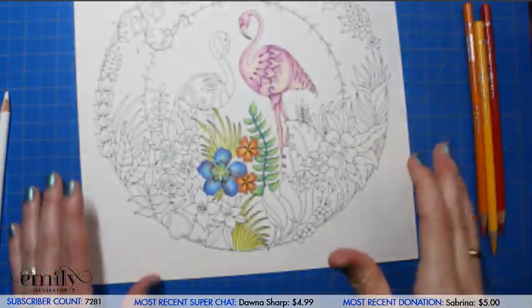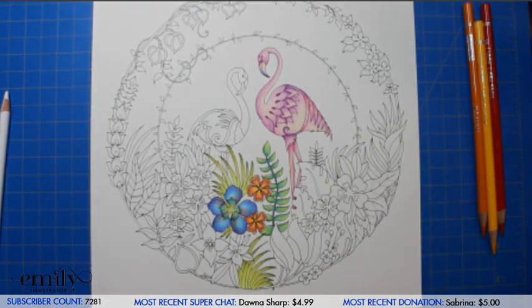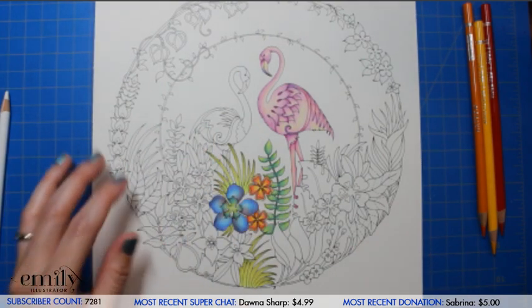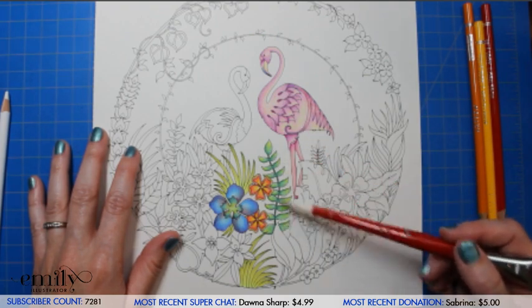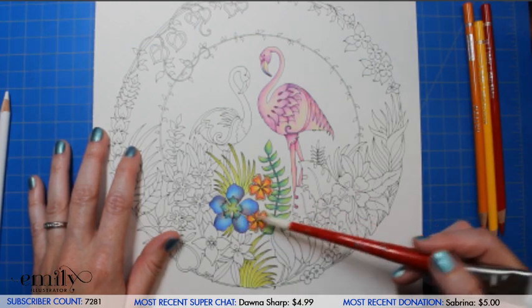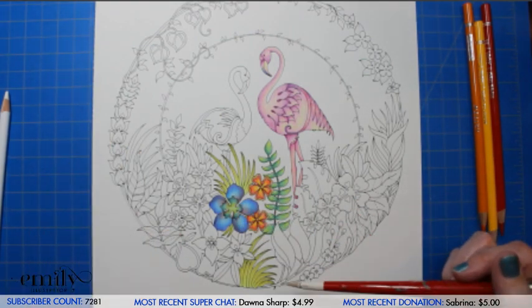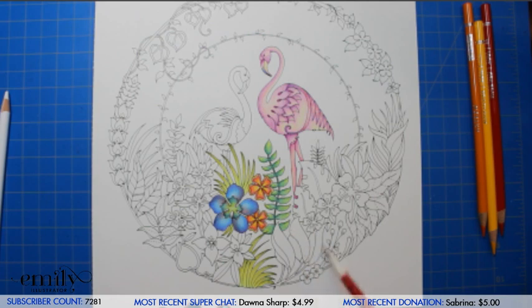All right, let's zoom on out and take a look at our progress for tonight, because we have been going for about 2.5 hours, so that's probably a good time to call it. So we have our flamingo, we've got some grassy leaves here, our blue flower, orange flower. And actually, this is great too, because orange and blue are complementary. So we'll probably move on to some purple flowers for these ones and these ones. I feel like this will be a fun plant to get some good colors in. We've got some cute little flowers down here, some more flowers here.